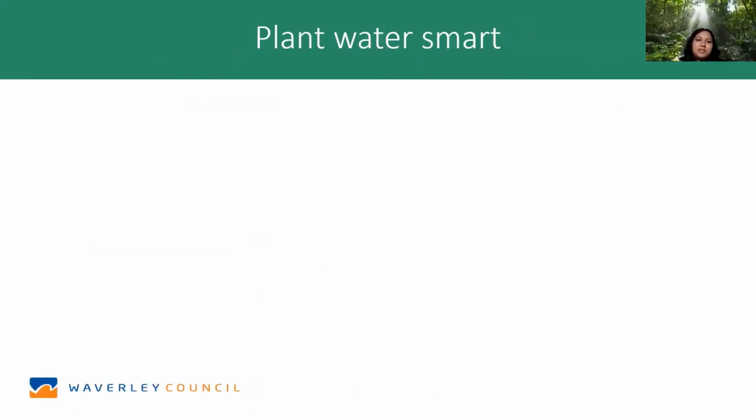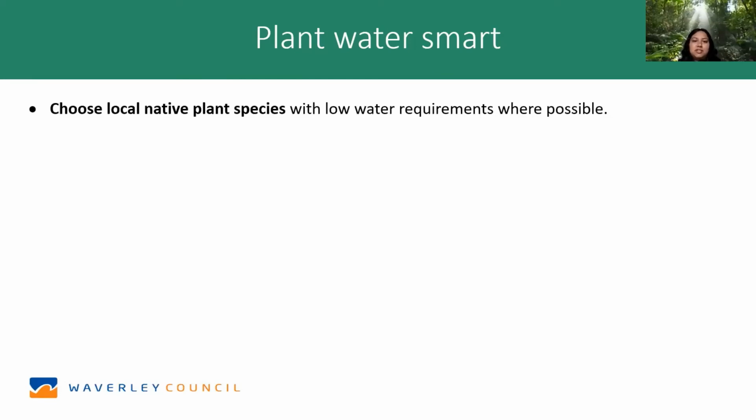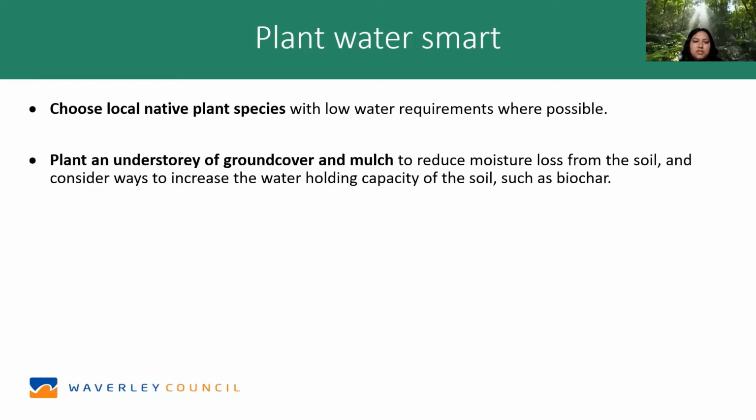So before you put these plants in the ground, it's always a good idea to consider implementing some water saving strategies to make your garden a lot less maintenance in the warmer months. For example, where possible, it's a good idea to plant local native species that already have low water requirements. And to help reduce water loss through evaporation, it's a good idea to plant an understory of herbs or ground covers and also mulch around your plants as well. And soil additives like biochar actually increase the water holding capacity of soils, so they can potentially give your plants a fighting chance during drought times.